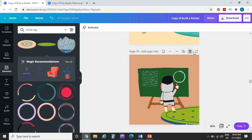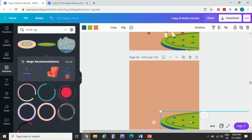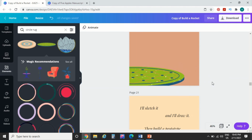Go back here, we're going to add one more page. Now we're just going to take our same rug that we just copied up there and we're going to paste it. So now it's the same size as the rug that we have over there, and we're just going to eyeball it and drop it on the floor on the other page.